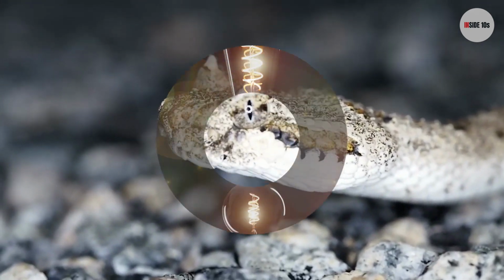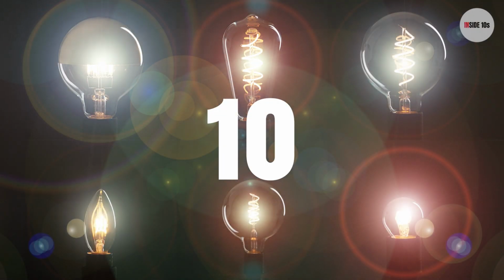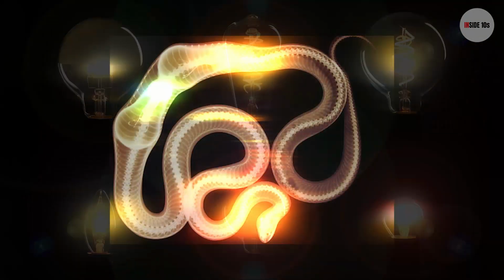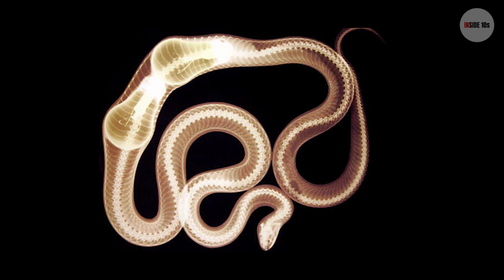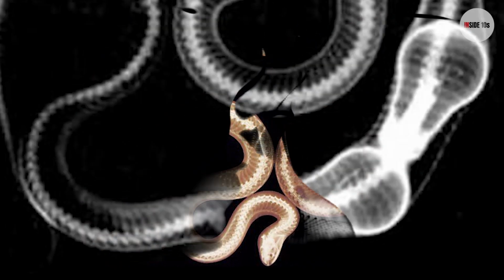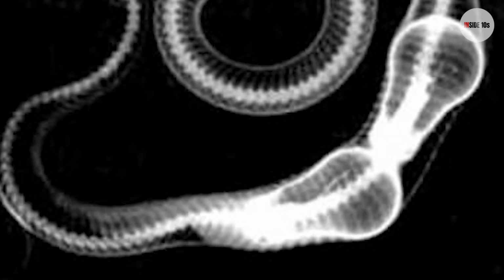And now, let's begin with our number 10. Light bulbs. This story comes to us from the 1980s, where a 4-foot pine snake managed to somehow swallow a whole batch of light bulbs all on its own. As it turns out, the family that occupies the land there threw the light bulbs onto the yard, and upon seeing them, the snake couldn't help but chomp them whole.